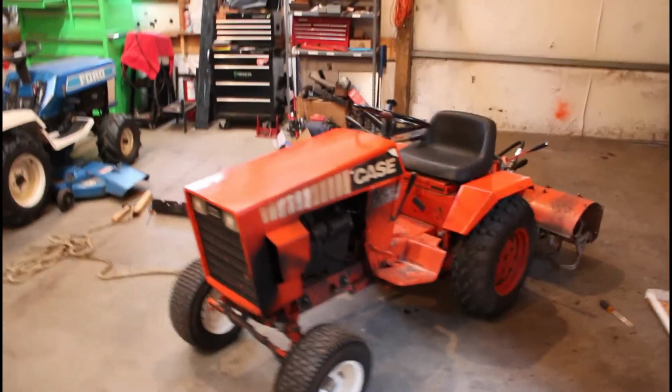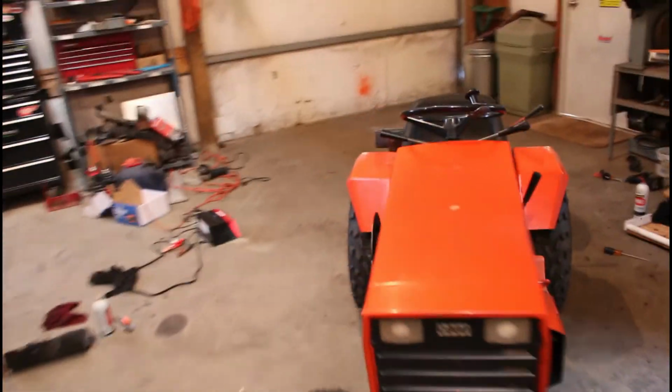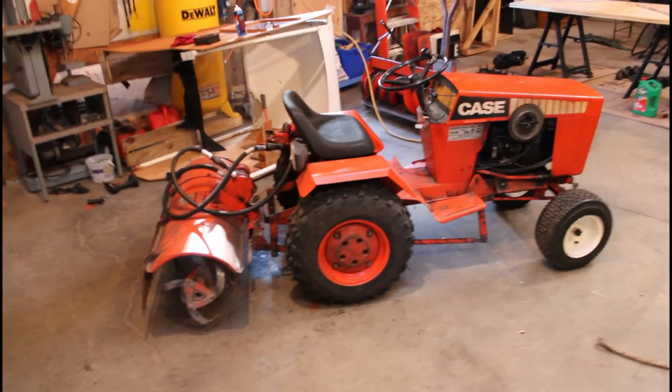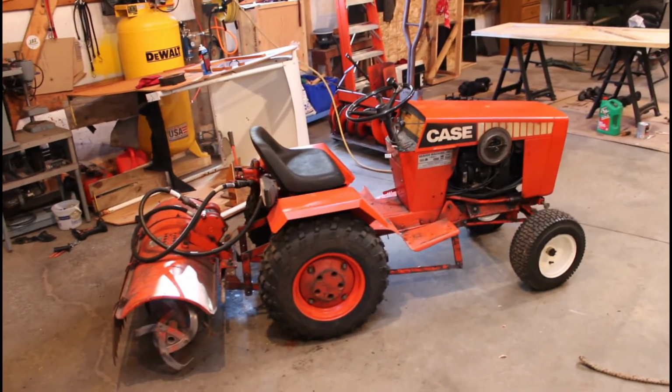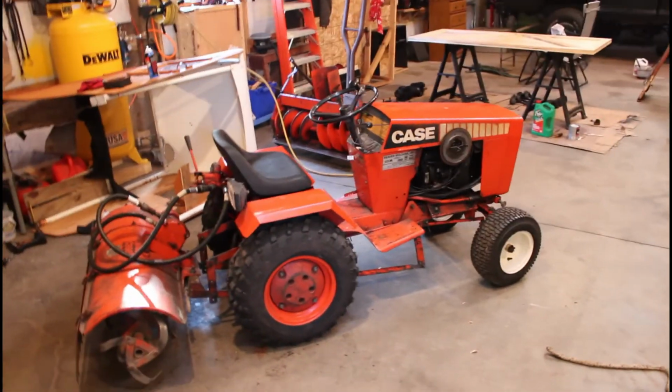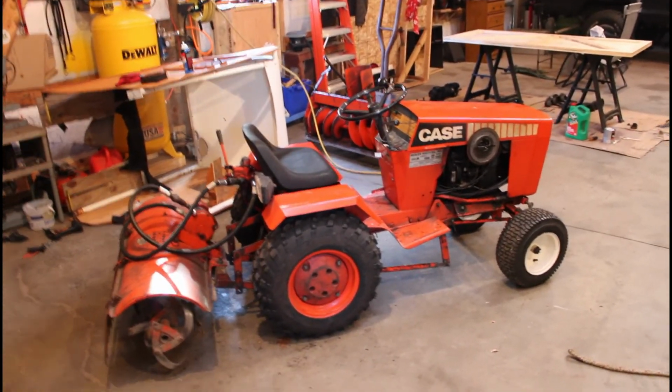Runs like shit, but it runs. Pretty sure it's safe to say the rings are just gone out of it. That, and I'm sure it's got a plethora of carb issues. So definitely a good candidate for the rebuild, but as you can see from the little driving clip there, the pump works, so that's good.